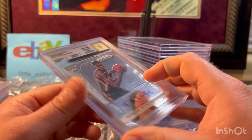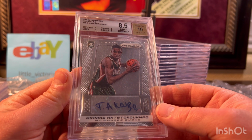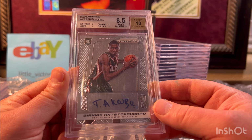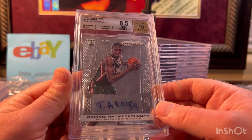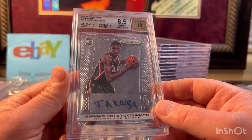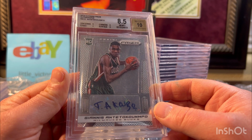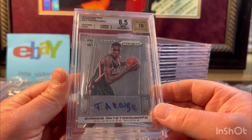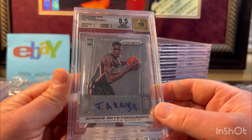Next card up is this 2013 Giannis autograph out of Prism. I probably spent too much on this one, but I really thought they were going to go deeper into the playoffs. I did not see them losing in the first round. I think they just got unlucky. Got a bad matchup against the Heat and the crazy, insane postseason Jimmy. Jimmy Butler just going crazy.